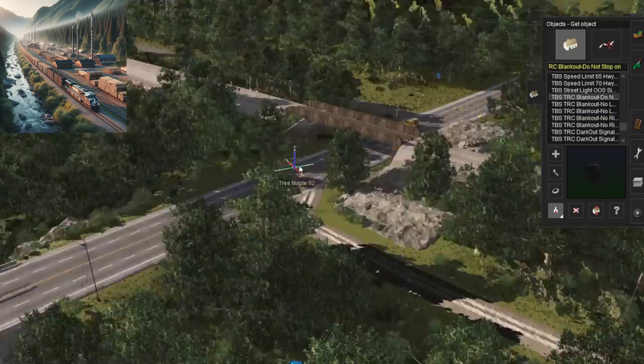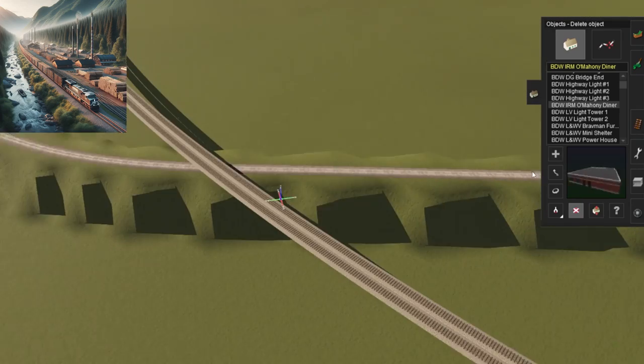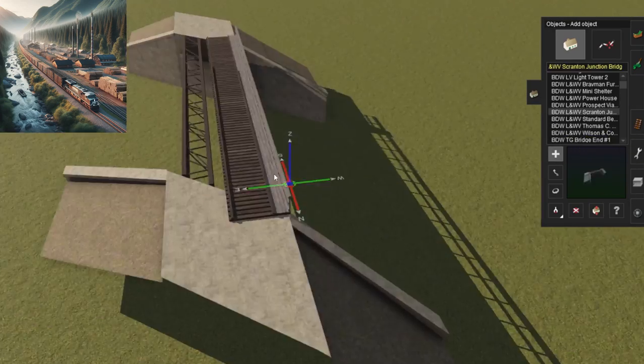I was looking for a very specific type of bridge scene. I had to go back and find a few things in order to find that. But in the end, I found what I was looking for.